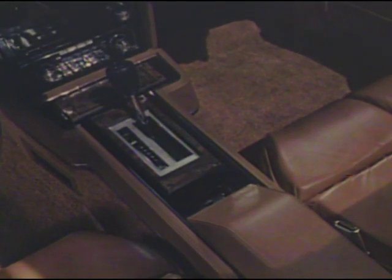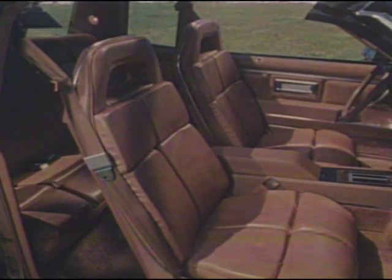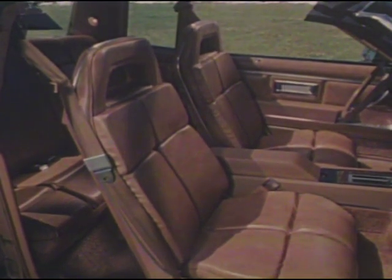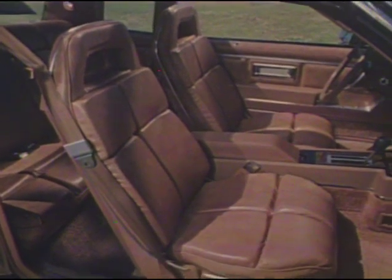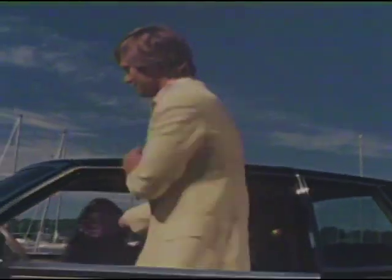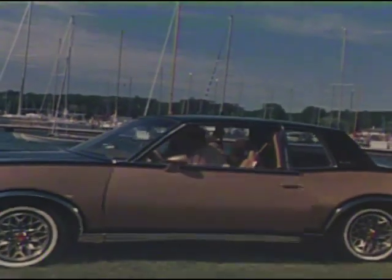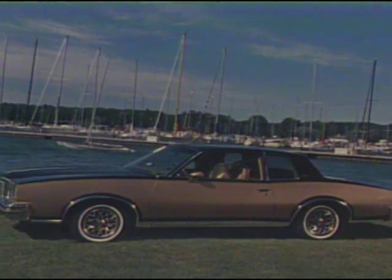To complement its classic interior appearance, the SJ features a center console, as well as custom bucket seats. And this stylish upholstery featuring leather in the seating areas is available in all Grand Prix SJ and LJ models. For a refreshing change, removable roof hatches are also available. With features such as these, your Grand Prix can be as changeable as a chameleon.